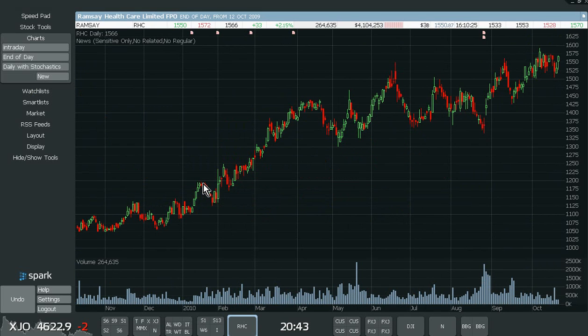Okay, so this is RHC daily, and I particularly want to look at just this last little week or so, where you can see it's a fairly tightly bunched little group of days. No trend appearing at all. What I want to do is move on to an hourly chart and just show how tradable this actual section can be for a day trader. So I'm going to go to intraday.